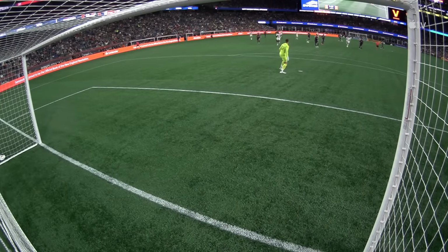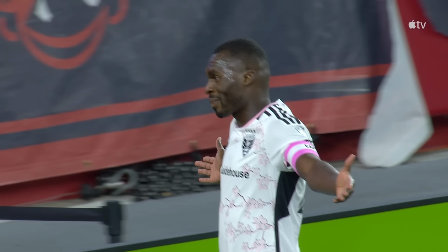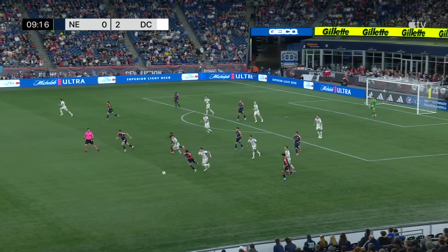There's the miscommunication. It's just an easy finish for Benteke. Never going to miss from that moment right there. A wonderful positioning behind the ball to win the second, put it right back into the mix, and all Benteke has to do is get there first to tap it.